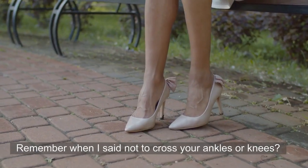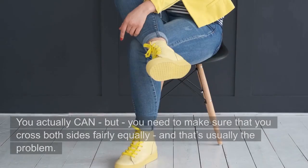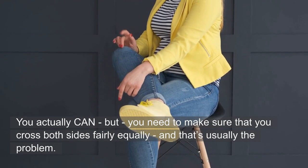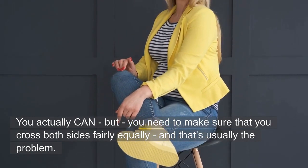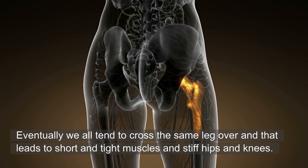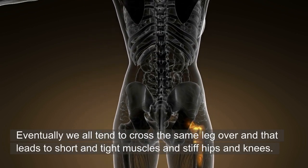Remember when I said not to cross your ankles or knees? Well, that's not the whole truth. You actually can, but you need to make sure that you cross both sides fairly equally. And that's usually the problem. Eventually, we all tend to cross the same leg over, and that leads to short and tight muscles and stiff hips and knees.